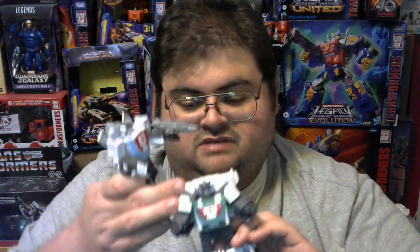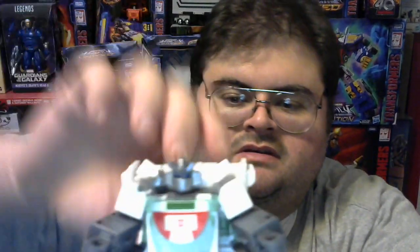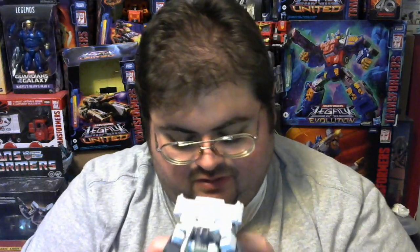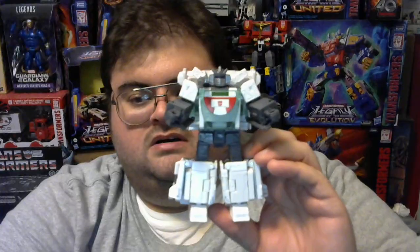A minor nitpick is I wish they would have made the back wings for Wheeljack's robot mode just slightly bigger. Some people said that the back wings for Earthrise Wheeljack were too short, and they are. Surprise, they are even smaller on Origin Wheeljack. So whether or not we'll get a Wheeljack action figure that has the same large wings that the Generation 1 Wheeljack action figure came with is uncertain at this point. But yeah, there is Origin Wheeljack in his robot mode.